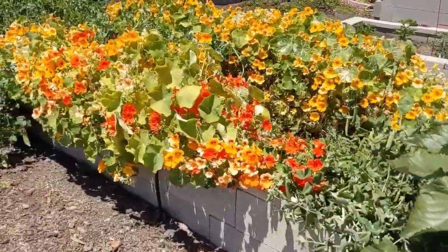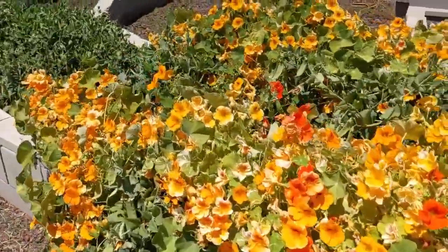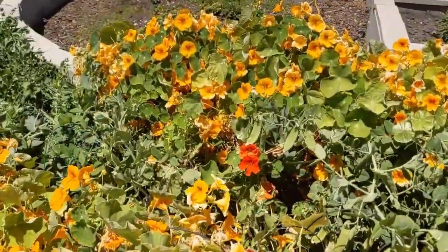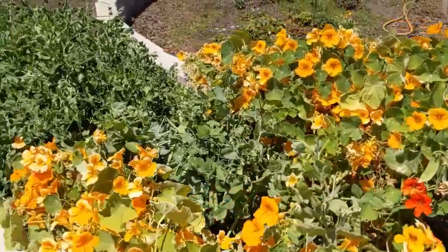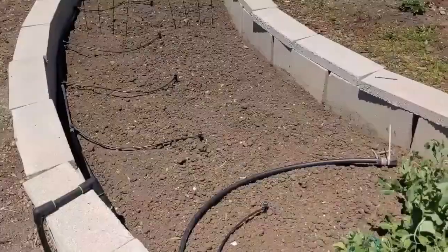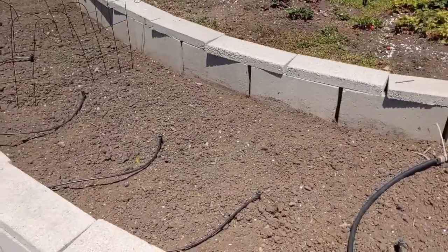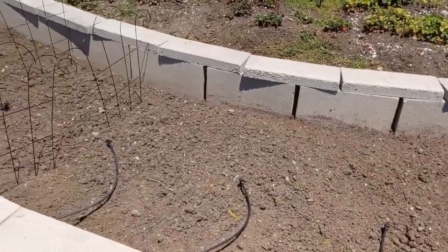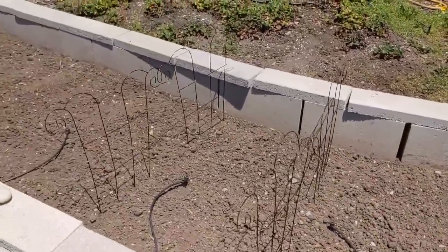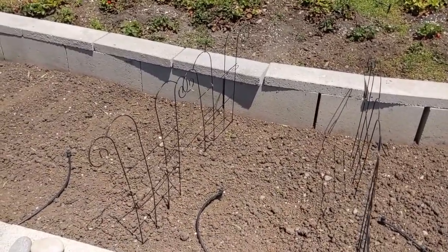But here we'll continue through more nasturtiums, which are edible, into some Oregon giant snow peas as we move our way down. Just yesterday, I put in a bunch of beans, and I'm gonna try some summer peas. I've heard that if you make sure they have some shade and water, you can pull it off.